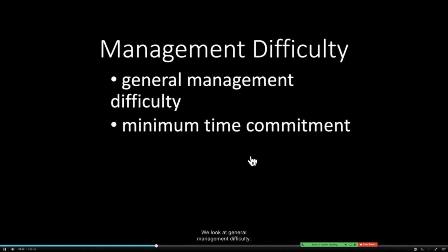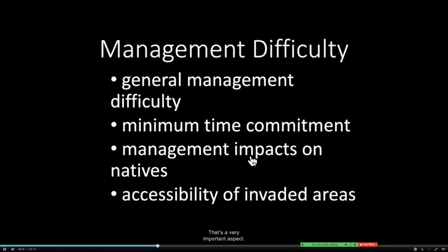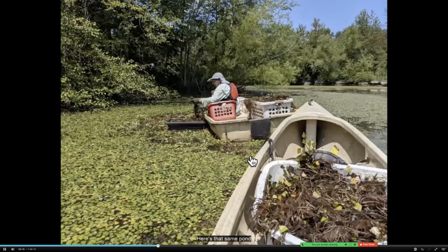We look at general management difficulty, minimum time commitment. These are all things you're probably familiar with as a backyard gardener. Imagine it scaling up to landscape levels. Management impacts on natives, that's a very important aspect. Accessibility of invaded areas. Here's that same pond with the water chestnut.